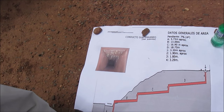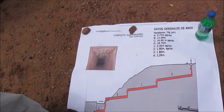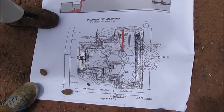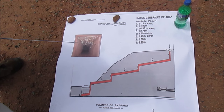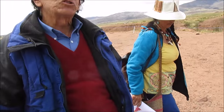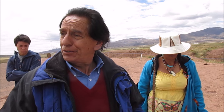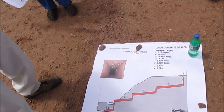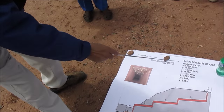This tunnel is 45 centimeters wide by 70 wide, and a small person can get into the tunnel. She did it before. In the second level of this pyramid, we found stalactites. As we can see in this picture, the longest one measures 50 centimeters. If a stalactite grows 2.5 centimeters every 100 or 150 years, plus the 50 centimeters, that means that Tiwanaku, or this part of Tiwanaku, has more than 12,000 years. That's the main thing about this tunnel.